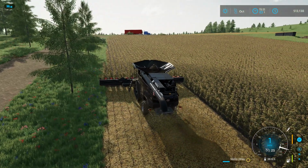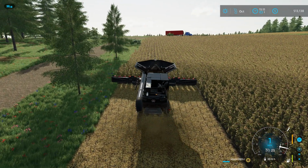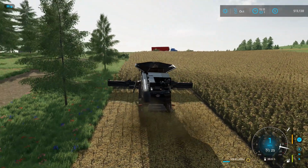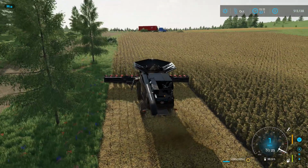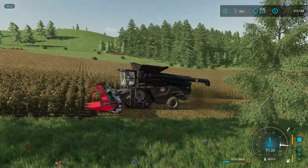No, so this is the other problem I was having right here. Sorry, with the sunflower header, I'm down to 1 mile an hour going uphill, which doesn't make no sense whatsoever because this combine does have a huge engine in it. So I'm not really sure I know what's going on here with this modded header. Not too sure.